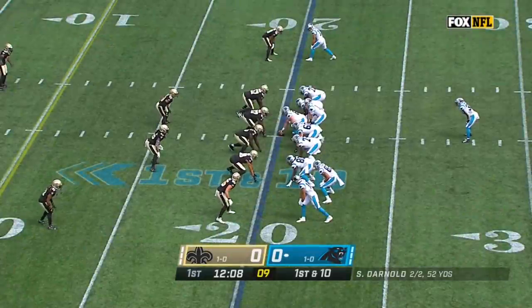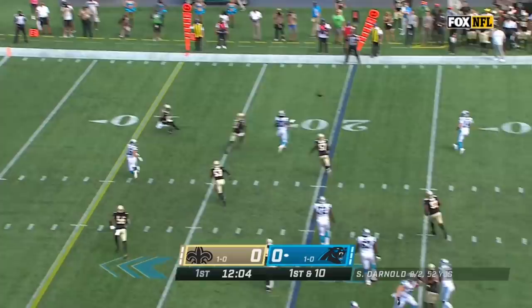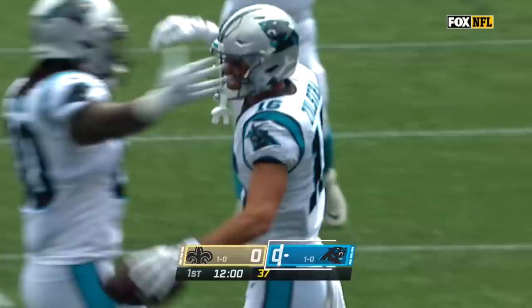Hubbard in the backfield, fake to him. A lot of room for Darnold to run, but he throws instead and into the end zone for a touchdown. Brandon Zylstra. Darnold to Zylstra, and just like that, the Panthers grab the lead.